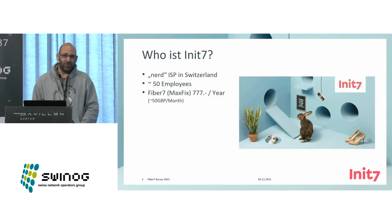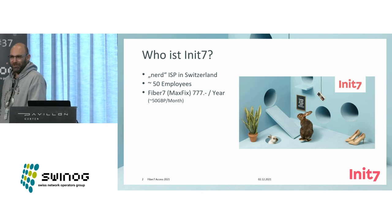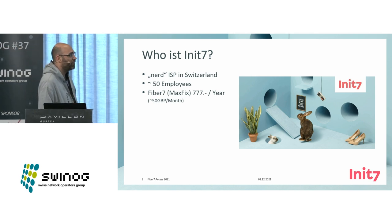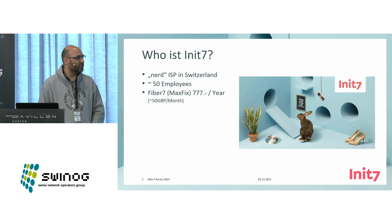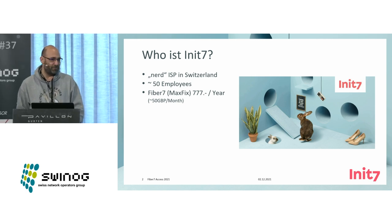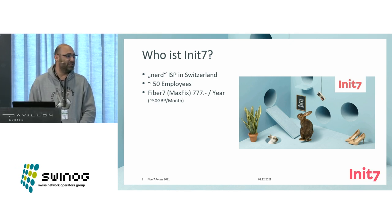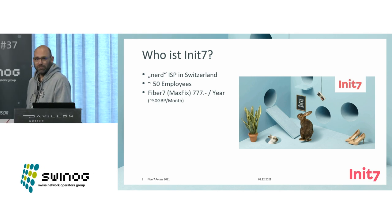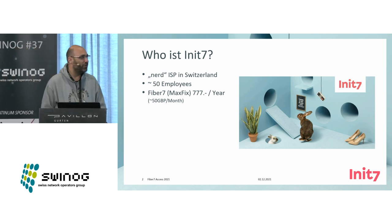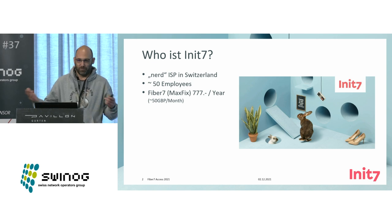So who is Init7? For the ones who don't know Init7, we're labeled the nerd ISP of Switzerland. We have about 50 employees, and our main product is called Fiber7. We have the principle of max fix, which is very important to us. We don't distinguish bandwidth. We offer the service. It's the same price, no matter the bandwidth. We try to give our customers the maximum bandwidth we can, depending on your physical possibilities, indeed.